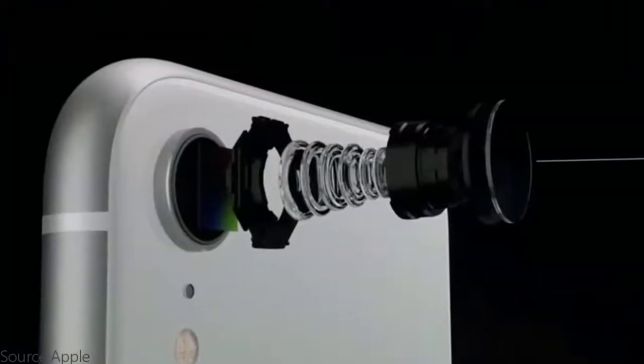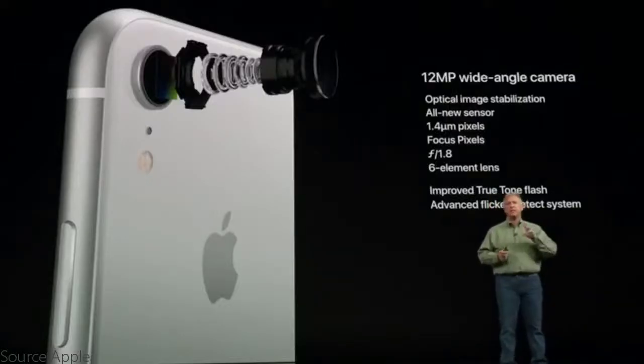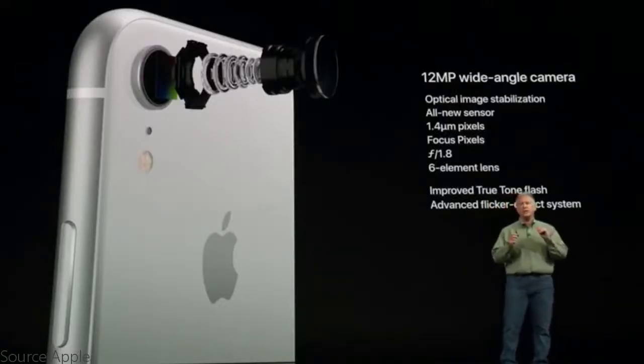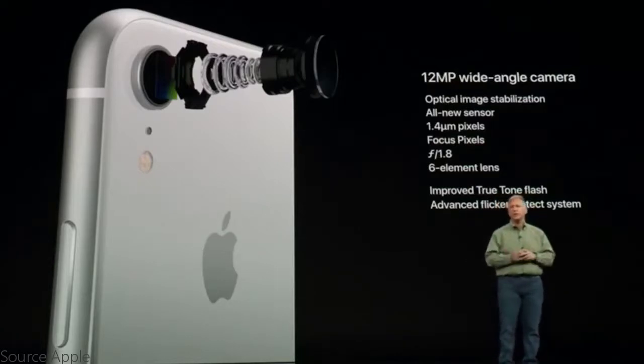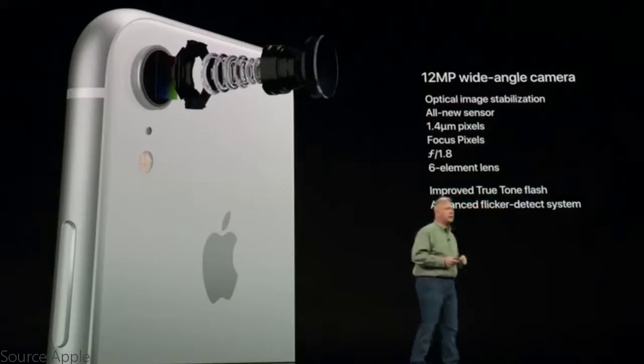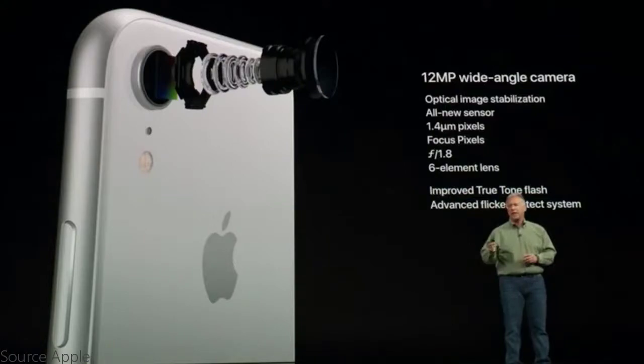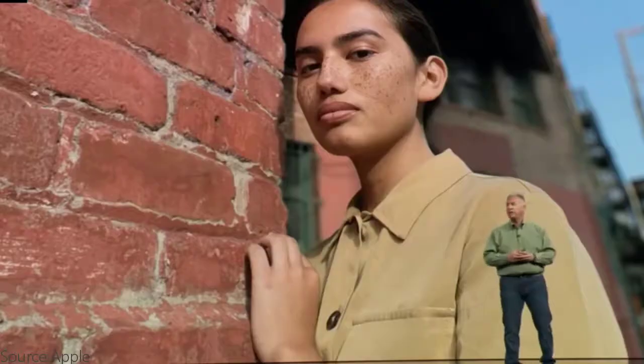It's a 12-megapixel wide-angle camera, the exact same wide-angle camera in the XS and XS Max. So it's our new generation sensor that's larger with bigger pixels, optical image stabilization, fast f1.8 aperture, Apple-designed lens, and the new improved True Tone flash as well. And it takes beautiful photos, like this one.